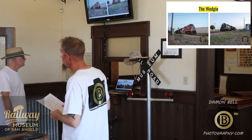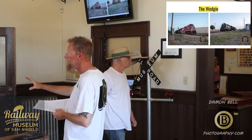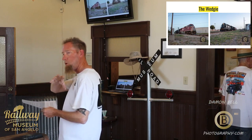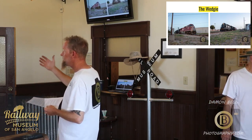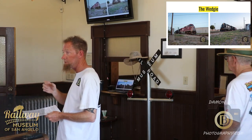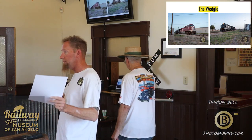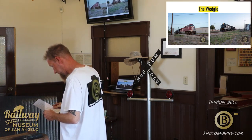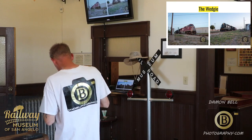Ideally, you'll generally want the sun at your back, so the train's illuminated and all the windows are sparkling and attractive. All the chrome, pretty stuff glitters. If the sun's behind the train, you can still do that. It's fine. It'll just make the train kind of shadowy and everything else lit up. But it all just depends on what you like, as a photographer.